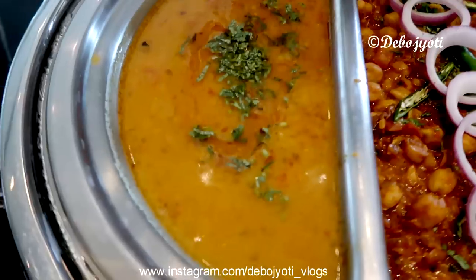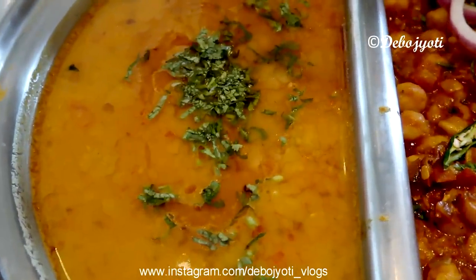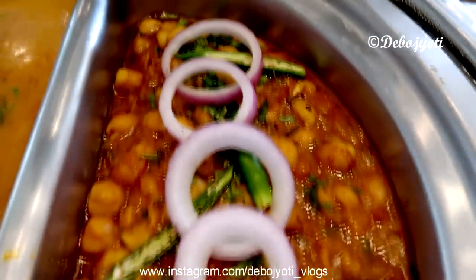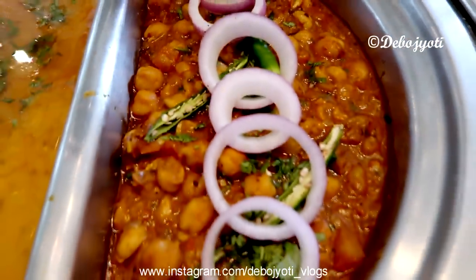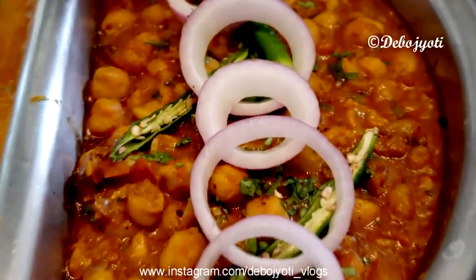This one is the dal laziz, which is basically yellow pulses cooked in a mixture of 5 Bengali herbs and spices, followed by chole rasile. The chickpeas had a nice aroma of garam masala, and the mildly spicy curry was garnished nicely with green chilies and onion rings.